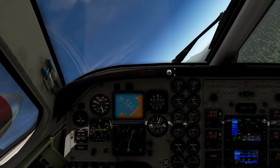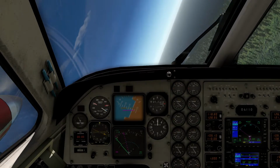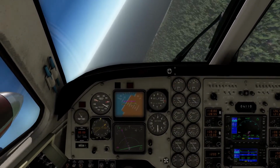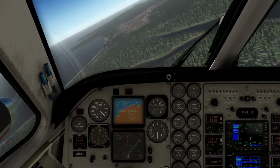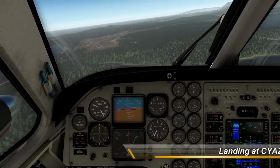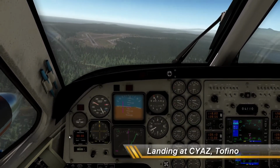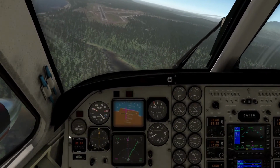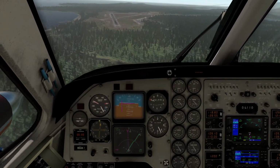Let's get some flaps down. Get us down on the ground so we can go and check out the airport. Yeah, I definitely have no passengers on today. I'm throwing this plane around. Down again. Gear down. We're way high. Just ballooned a bit there. Going to full flaps. We'll be alright.